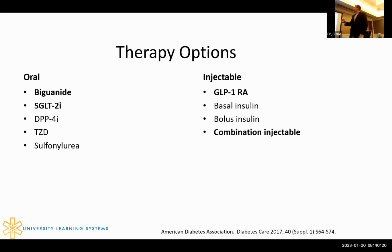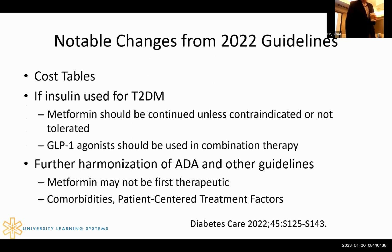All right. SGLT2s, GLP-1s. We're going to talk about those. A little bit of combination, not much. I'll mention that briefly, but those are the ones we're going to focus on today. The DPP-4s, we'll talk a little bit about as well, but we're going to spend some time on certain of these. I can't cover all of them in one talk or else we'll be here all day.